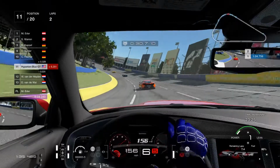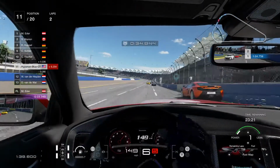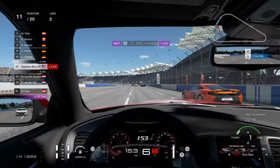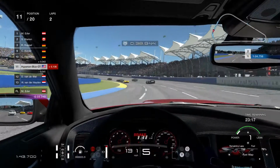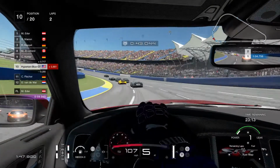Now it looks like it's going to be able to go on the inside turn. So it looks like the McLaren 650S might be able to go straight to it. Just going to make one attempt to overtake. Go, good.